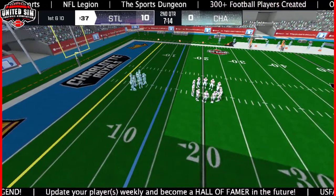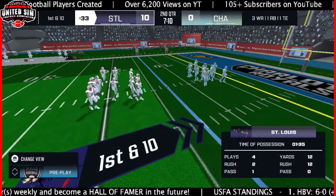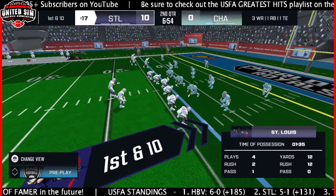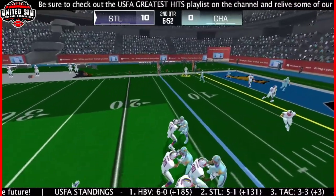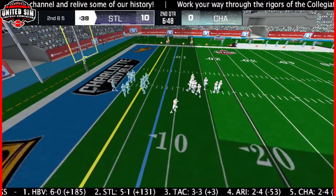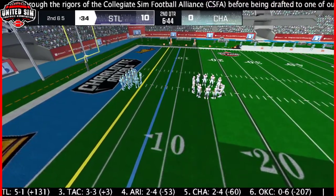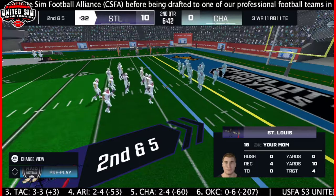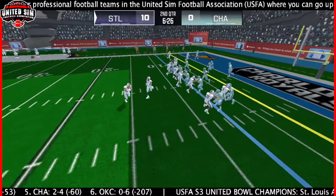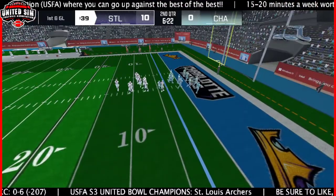Some throws require touch and some require zip. That, my friend, was a rocket shot. Steps into the pocket. He tosses one to the sideline. Second down. I think the wideout is down there counting his fingers after that pass. Take that fastball to Axis Baseball. Hands it to number 24, and that's enough for a first down.